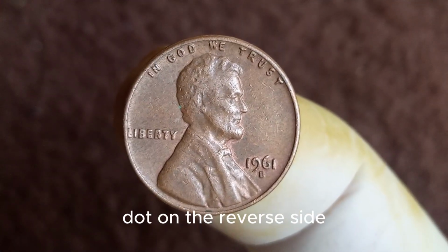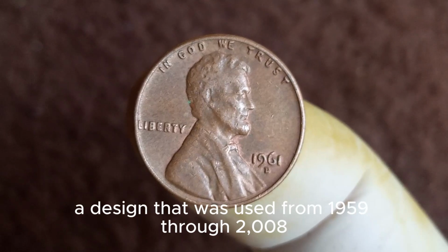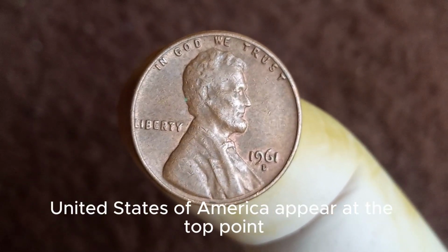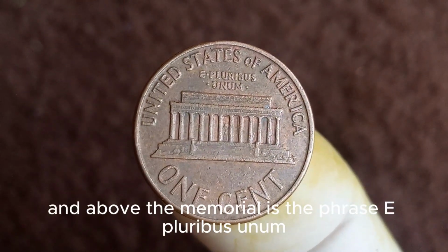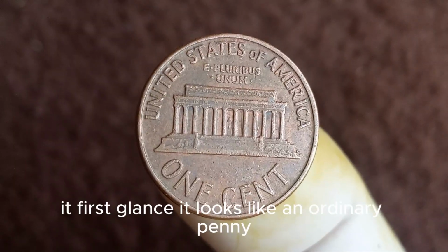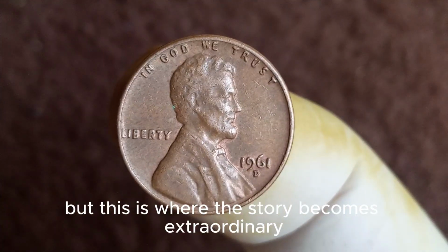On the reverse side, we see the Lincoln Memorial, a design that was used from 1959 through 2008. The words United States of America appear at the top, 1 cent sits at the bottom, and above the memorial is the phrase E pluribus unum, meaning out of many, one. At first glance, it looks like an ordinary penny, but this is where the story becomes extraordinary.